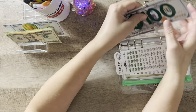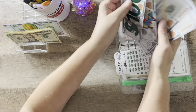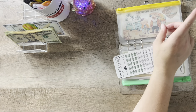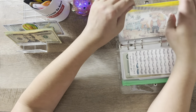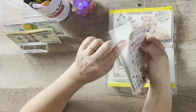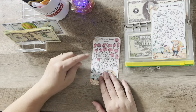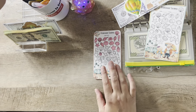Colored in. So in here, I have to get a 1, 2, 3, 4, and 500. So let me take these out and add a 500 in. Let's put that there. Let's see what we got going on in here. I know I printed up some more. So I am adding 100 because I already added it in.